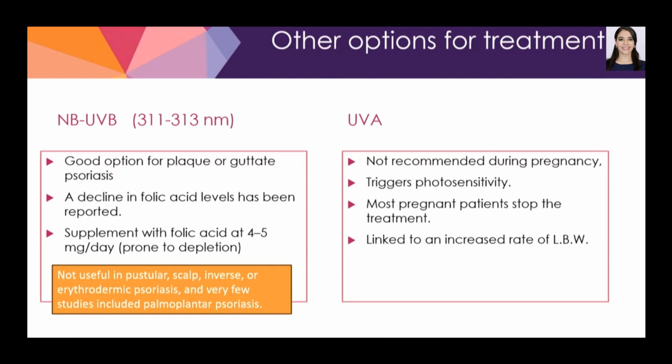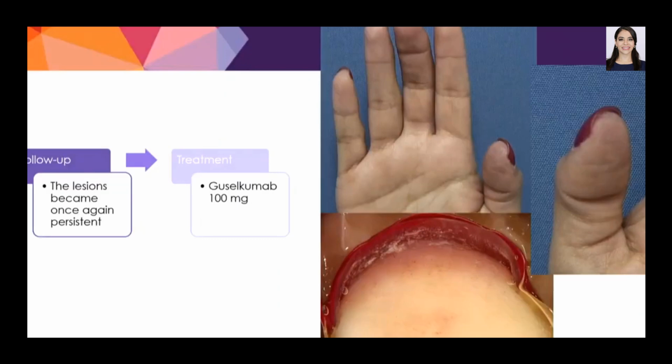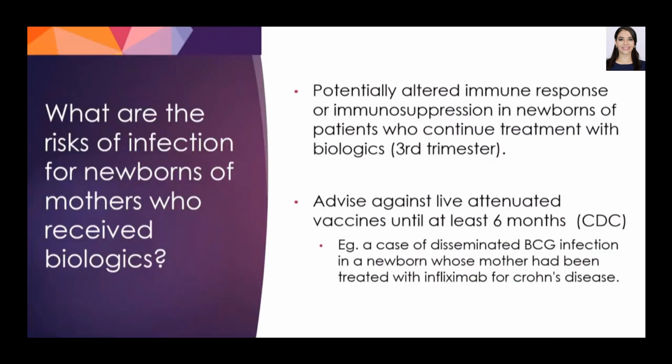UVA is not recommended, and we need to know that narrowband UVB might not be useful in pustular, scalp, inverse, or erythrodermic psoriasis. So the patient had improvement of her lesions, and they were kept under control with the intralesional steroids. She had a healthy baby boy at 39 weeks gestation, and she breastfed her baby for 9 months. The lesions came back again, and we started guselkumab, and we can see that the patient got better.